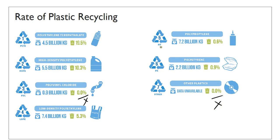What we were talking about earlier was PP, with a very, very low percentage of recycling. The one that is recycled the most right now is PETE, and then HDPE, and a little bit of LDPE. We're potentially going to touch on why the rate of recycling of polypropylene is so much lower, but at least you can recycle it. So you can recycle polypropylene, you can recycle polystyrene.